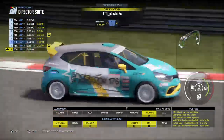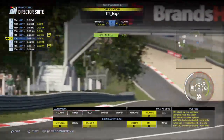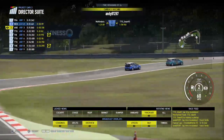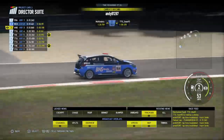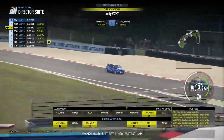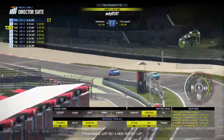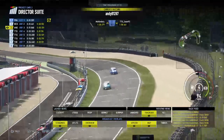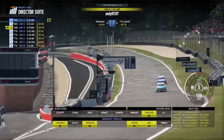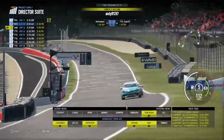There is a car inbound towards him, and I'm not sure who that is. It is Andy on a lap, the Scotsman on a lap. He has invalidated for track limits again, as Andy, which is a shame. Frank goes even quicker, now a 10th and a half clear. So a bit of an improvement once again there from Frank, 51.3. Everyone else setting lap times.